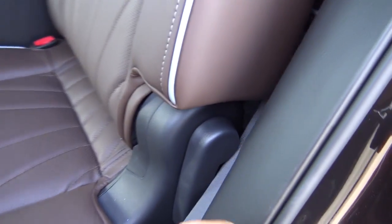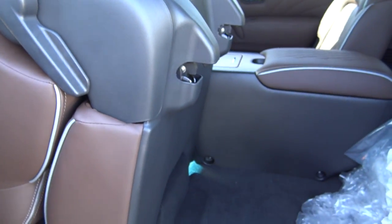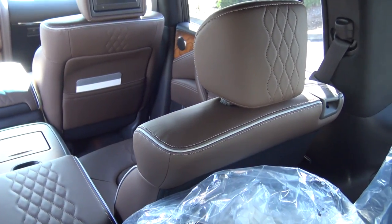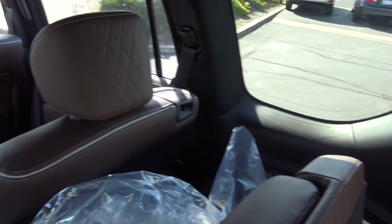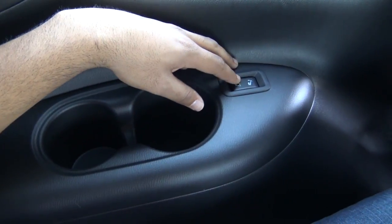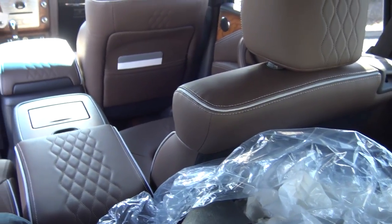Now to get into the third row, it's a pretty easy mechanism. Just pull this lever up and the seat will come up just like that. And then you just hop right in. Now sitting back here, it's okay. I fit back here and I'm about 6 feet tall. However, if you're looking for the most third row space, then you may want to go for the Cadillac Escalade ESV. Now back here you do have dual cup holders, and you have your buttons for your power folding third row seats, which is nice. It's not too shabby back here.